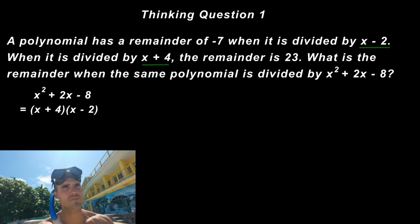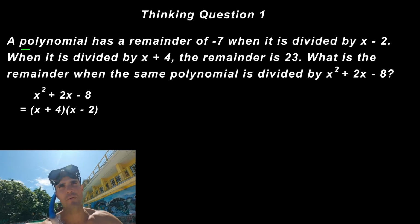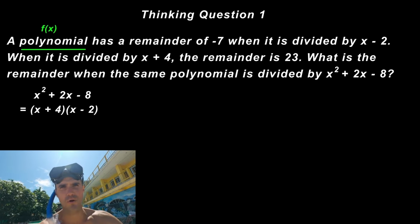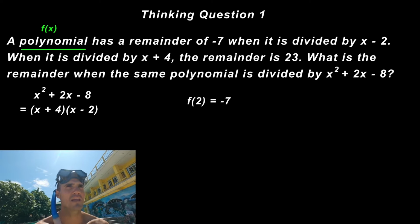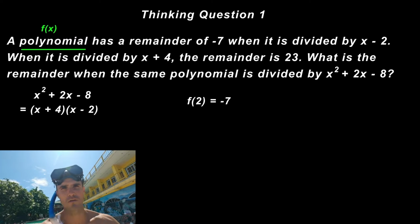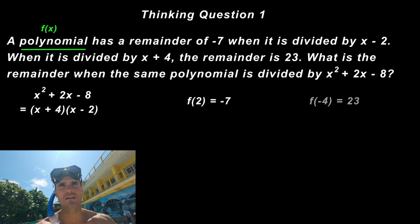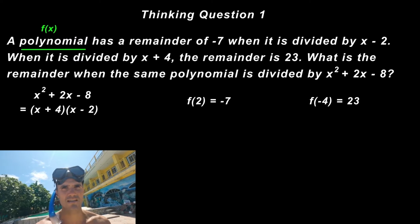And also because when it's divided by x minus 2, the remainder is negative 7, by the remainder theorem, we know that if we let that polynomial be f of x, we don't know what it is, but we do know that f of 2 would be negative 7. And then when it's divided by x plus 4, the remainder is 23. That means by the remainder theorem, f of negative 4 is equal to 23. And so those two equations are going to be used as the question goes on.